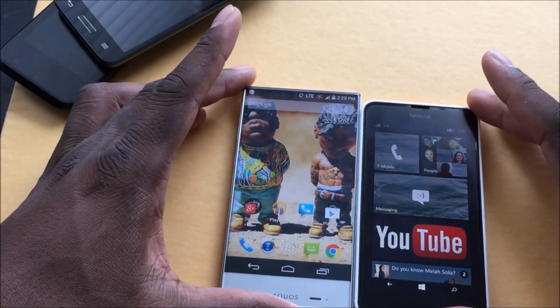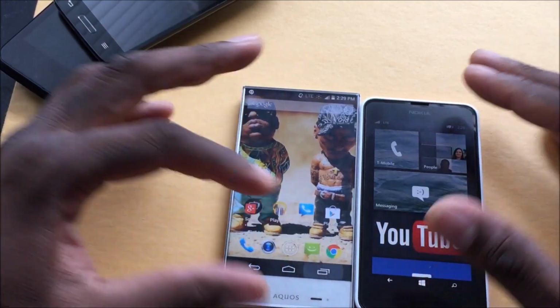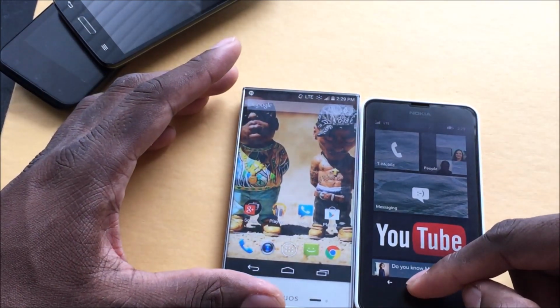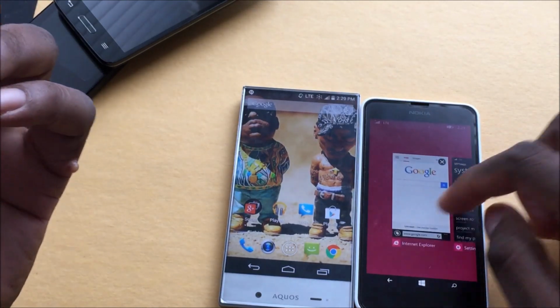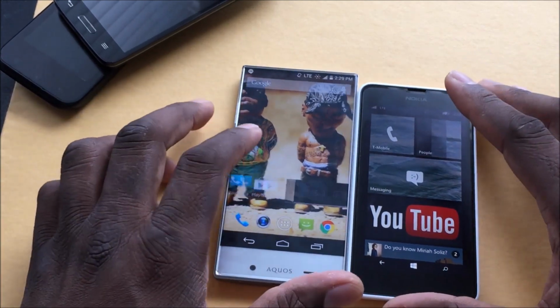But the fact that things run in the background on this phone and they don't turn off kind of takes away. So I have to go into the task manager and close things out. But with Windows Phone, I really don't have to do that. I can leave stuff laying in the background and it won't do anything. Look at all those things that are open and it's still very, very smooth. So kind of a point up for the Lumia 635 as far as speed and fluency of the operating system.